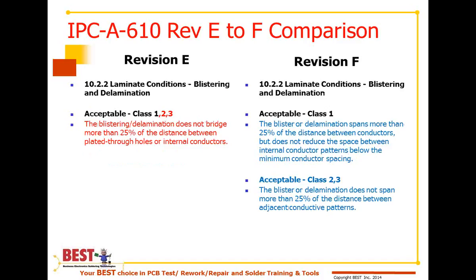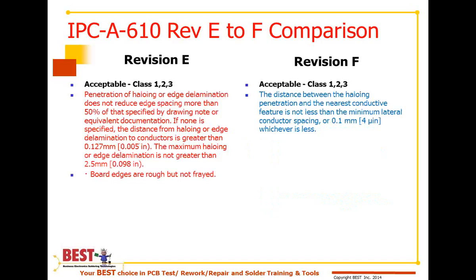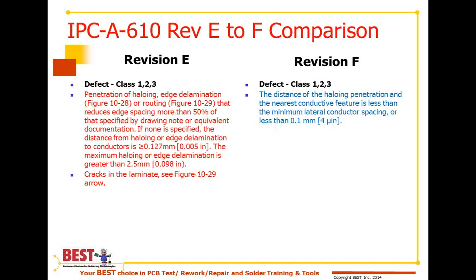10.2.2, blister, class one. Used to be all there, now it's defined out. The blister delamination spans more than 25%. But if you look at 2 and 3, the blister delamination does not span more than 25%. So they separated that out a little bit more. Acceptable for all three is the distance between the haloing and penetration and the nearest conductive pattern. So you're looking at haloing, and that's found on 10.10. It's not less than the minimum lateral conductor spacing or 0.1 millimeters, whichever is less. Defect, 10.11: the distance from haloing and penetration to the conductor is less than minimum.